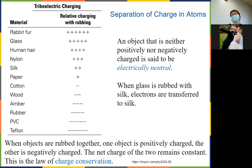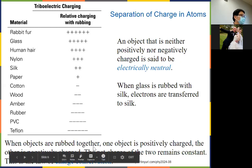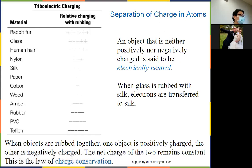If an object is not charged, either positive or negative, then it's called electrically neutral. Now, the sum of the charges should be constant if you rub one material against another, because if one gains two positive, the other loses two negative, and the total adds up to be the same. So charges should be conserved. You do not create extra charge, just one being transferred to the other.